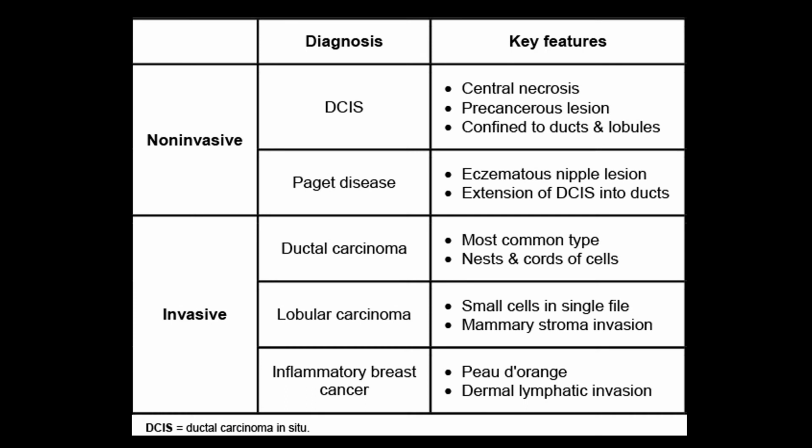Now this slide presents the various types of invasive and non-invasive breast tumors. The first in the non-invasive group are ductal carcinoma in situ and Paget disease. Ductal carcinoma in situ is characterized by central necrosis, a precancerous lesion confined to ducts and lobules. Paget disease is characterized by eczematous nipple lesions. It is very important and it is just the extension of the DCIS into ducts.